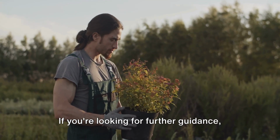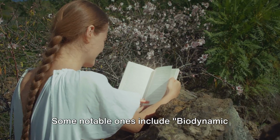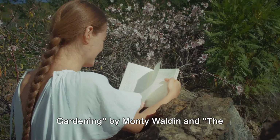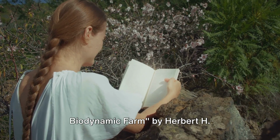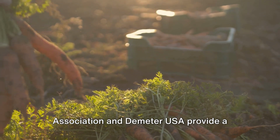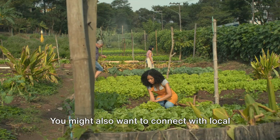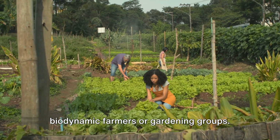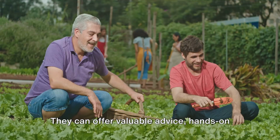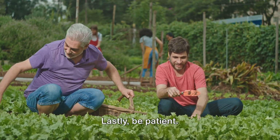If you're looking for further guidance, there are many excellent books on biodynamic gardening. Some notable ones include Biodynamic Gardening by Monty Walden and The Biodynamic Farm by Herbert H. Kopf. Additionally, websites like Biodynamic Association and Demeter USA provide a wealth of information and resources. You might also want to connect with local biodynamic farmers or gardening groups. They can offer valuable advice, hands-on workshops, and community support.